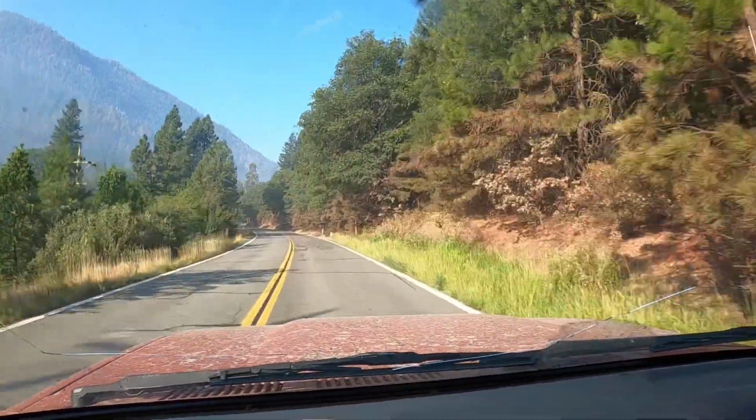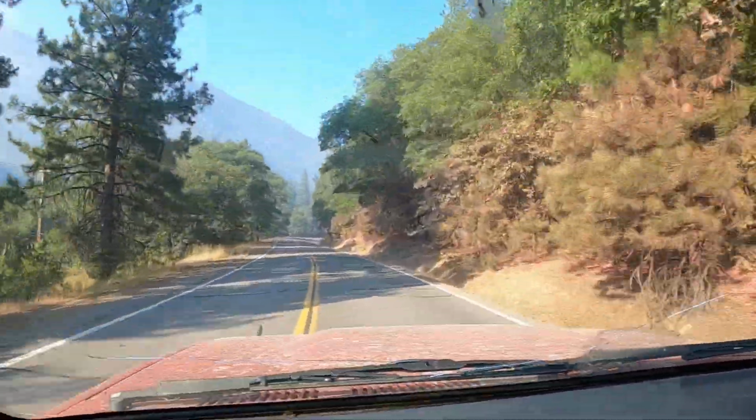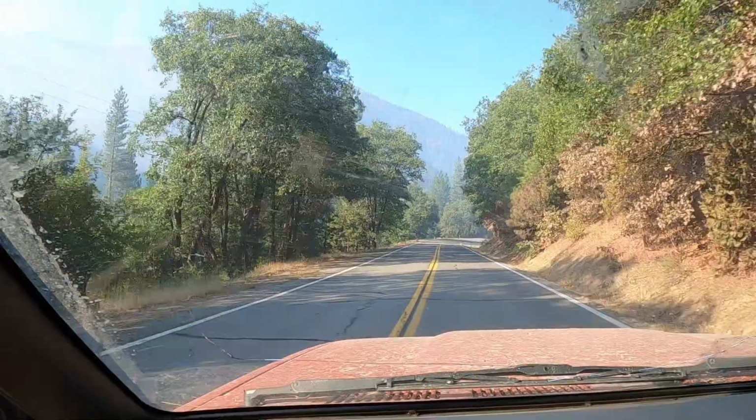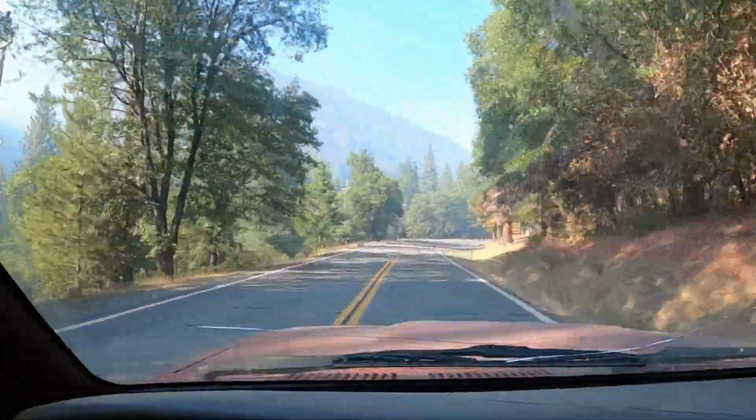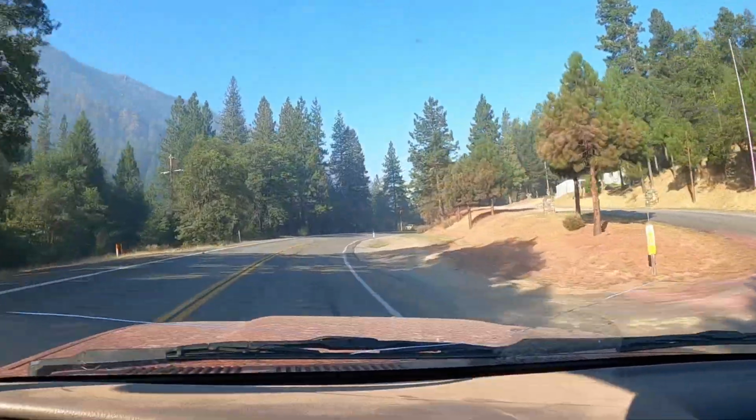So hoping for the best, praying for the best. Let's see what happens. I sprayed retardant all along the road here, probably because the fire's on the other side of the river, or the creek, and so they were pre-treating this for spots, probably.